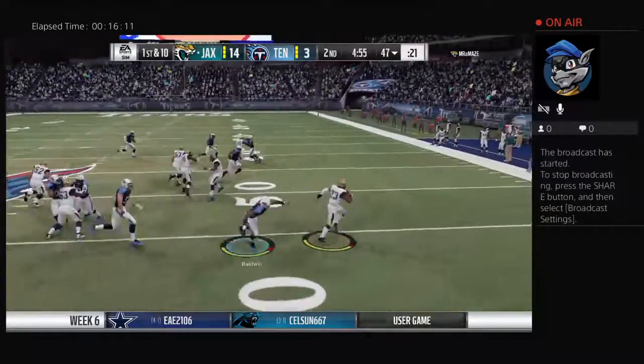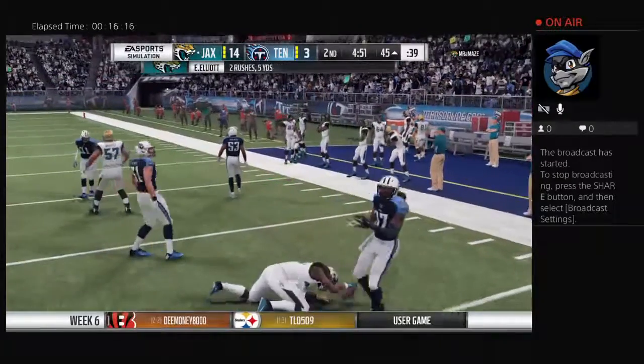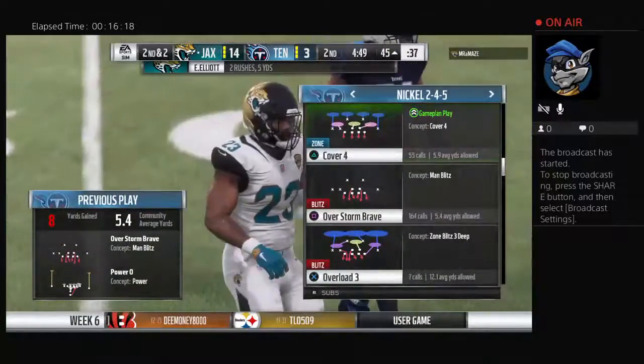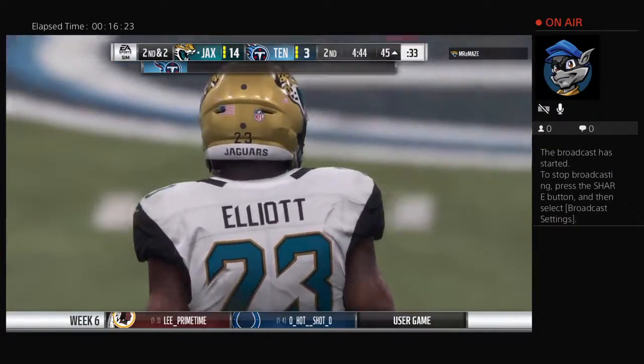A first down carry by Elliott. Takes this to the 45. Got a little space after that nice move. Just what you want on a first down run. Call it 8 yards. And it's 2nd and 2.